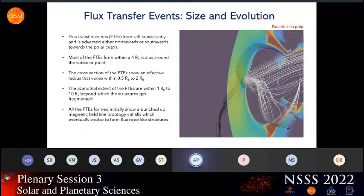All the FTEs show a bunched-up magnetic field-like structure initially, and they then evolve to form more twisted and more complex flux rope-like structures, as you can see in the image to the right, which is a 3D representation containing the dipolar field lines as well as the solar wind field lines. So this will be a bit more clear on the next slide.